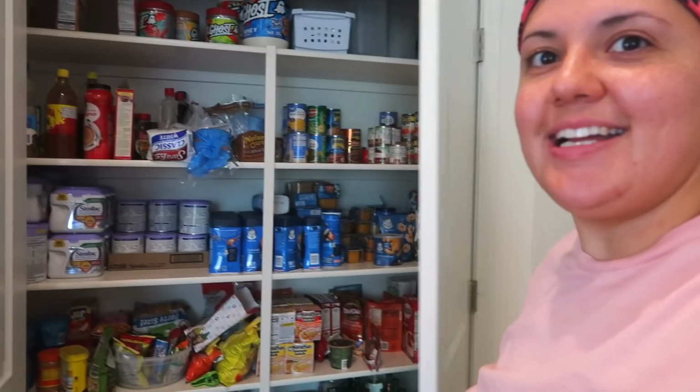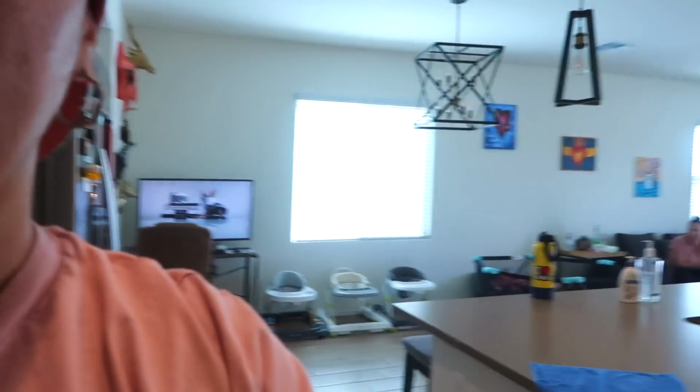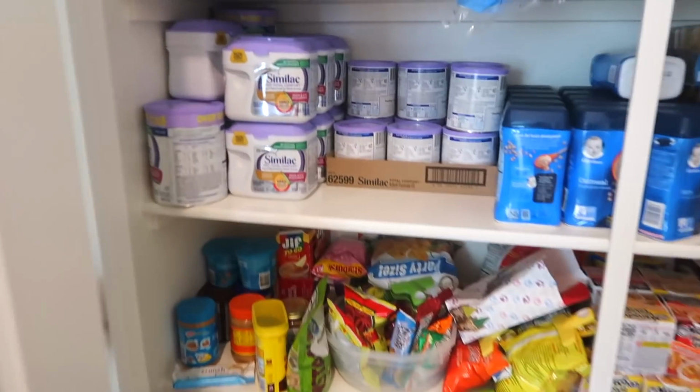This is our laundry room. Nothing special here, just a bunch of cleaning supplies up there. A pantry that my wife so kindly organized. Let me show you what the baby shelf looks like. Yes, they get their whole shelf to themselves. Look at this.